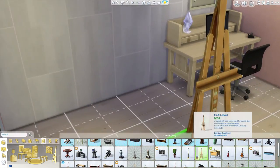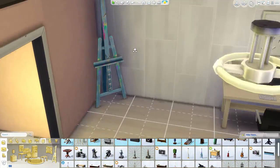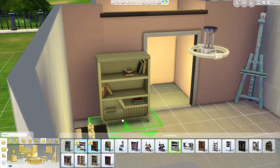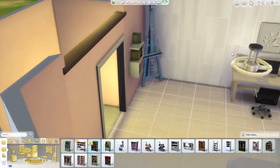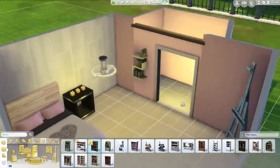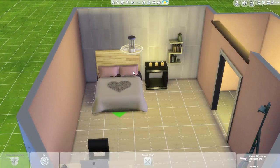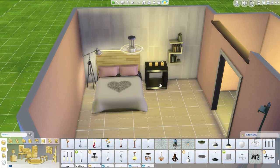Here I added a blue paint splattered easel, and I'm also going to be adding a bookshelf to her little room, which is super adorable. Here I'm just moving the bed so that I can add this hovering light type of thing because I thought it looked super Tumblr as well.